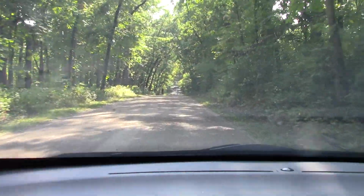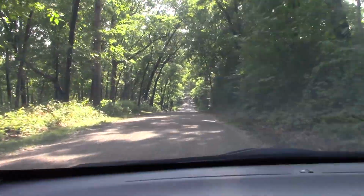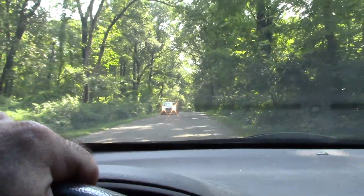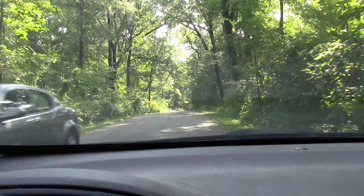Just kind of showing you what we're driving down here. If you said gravel road, you guessed it. So Becky just made an observation. We've seen people walking down this road that we passed. Or past us. Or past us while we were walking.